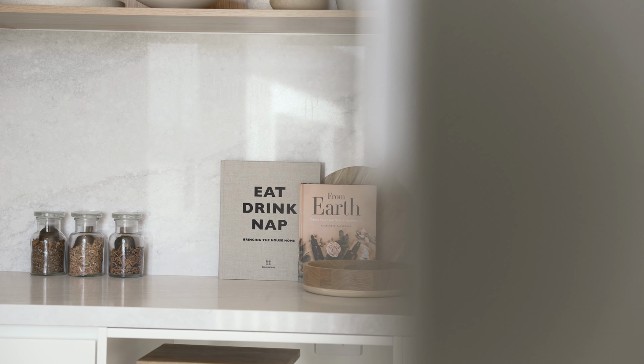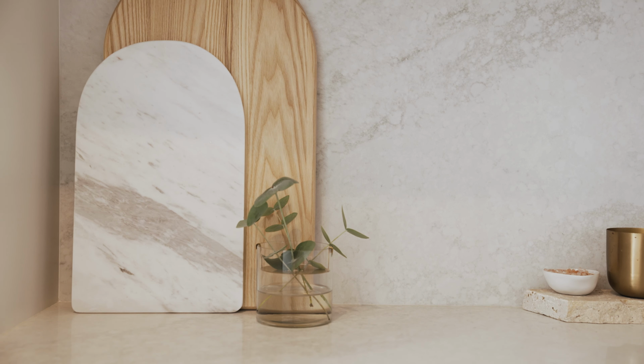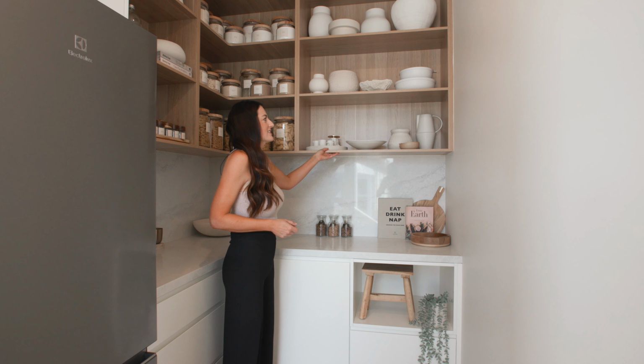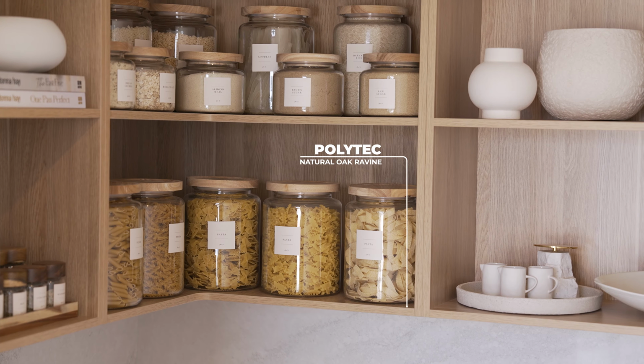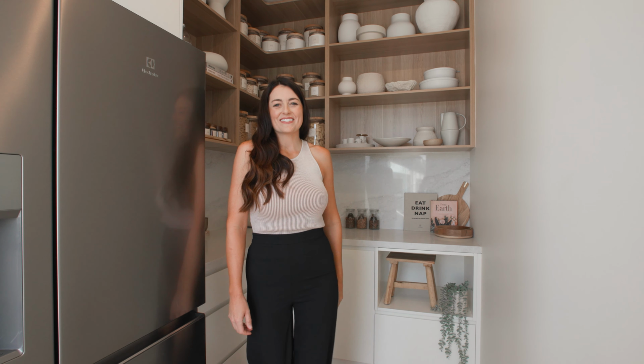So as you can see, we've continued with the YDL Summer Breeze in this space, which just creates consistency. And here we've used Polytech's Natural Oak Ravine in an open shelving, just to add some warmth and to create another element in the space. Now come on through to the laundry.